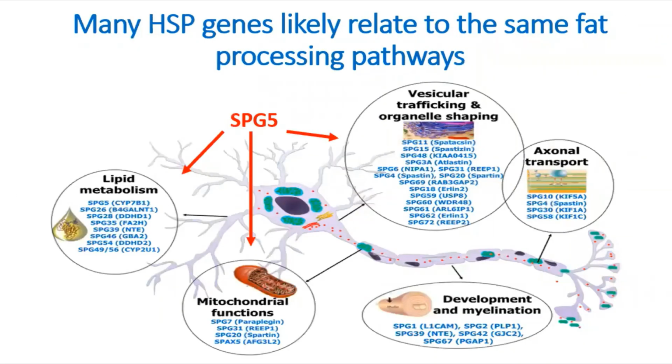So now, with the knowledge of this fat processing pathway that we'd learned because of our finding of SPG5, we were able to look again at the literature around the other genes that were known to be associated with HSP. While there was only basic information about many of those genes, that basic information was enough for us to see that very likely, from understanding the way the SPG5 pathway works, many of those genes are probably important for that pathway or for similar pathways that work alongside SPG5.